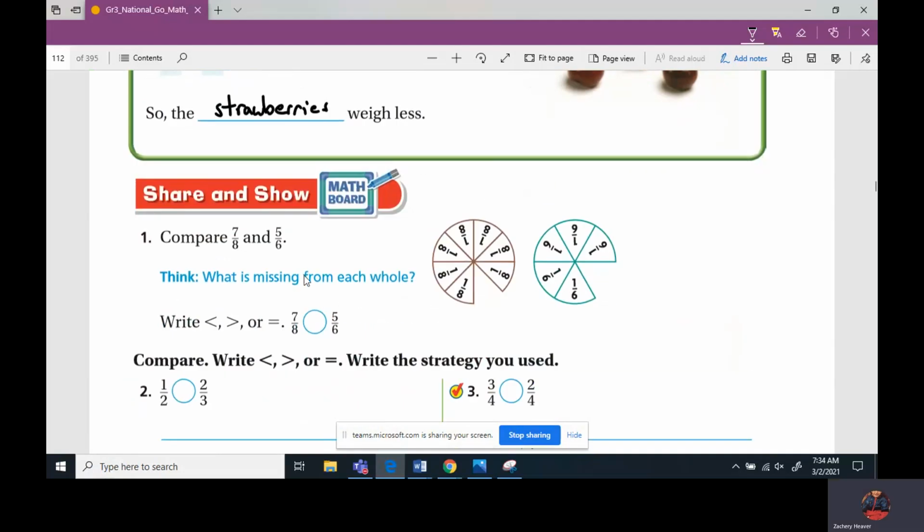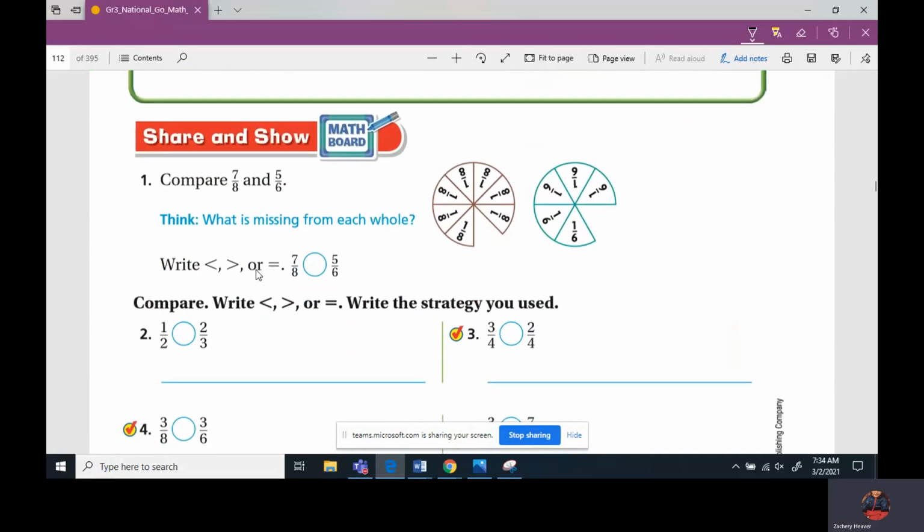The next one, compare 7/8 and 5/6. Let's see. Here's 7/8 and here's 5/6. What is missing from the whole? This one's missing 1/8 and this one's missing 1/6. So we have to compare.